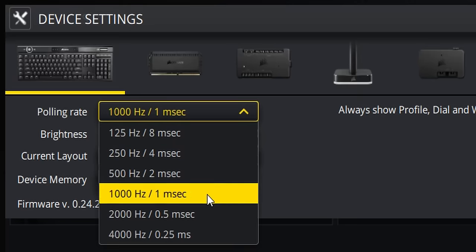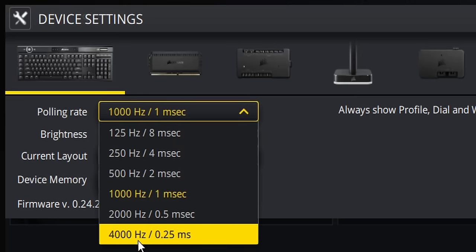Really, the main highlight here with the K100 is the 4000 Hz polling rate, and you think about the maximum polling rate that we've had so far on keyboards and peripherals, it's always been 1000 Hz. But now, by end of 2021, we'll see 1000 Hz displays, and right now 500 Hz displays are being tested. So having 4000 Hz polling on a keyboard isn't all that crazy. It gives us that future-proofing direction.